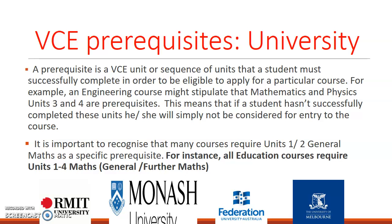This simply means that if a student hasn't successfully completed these units, he or she will simply not be considered for entry into that particular course. It is important to recognize that many courses require units 1 and 2 general mathematics as a specific prerequisite. For instance, all education courses require maths units 1 to 4, either at general and then continuing into further. You must also note that different universities offering the same course may have different prerequisites.